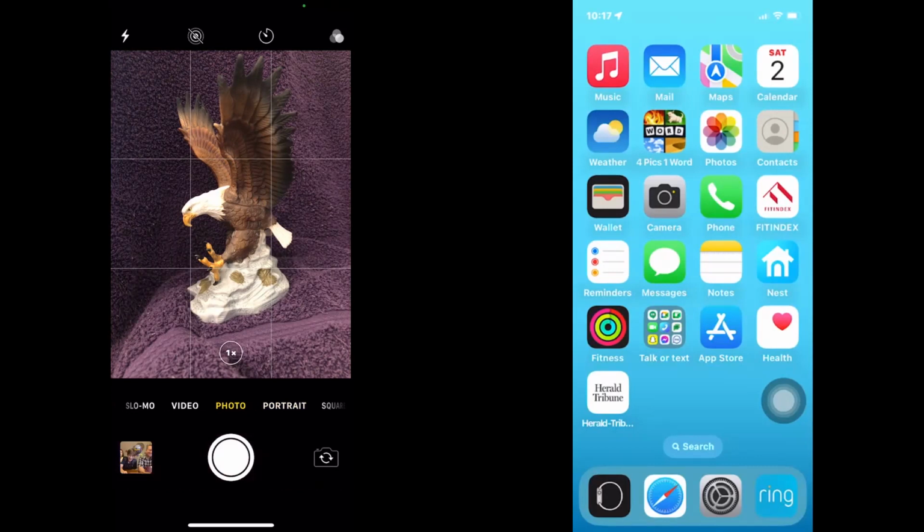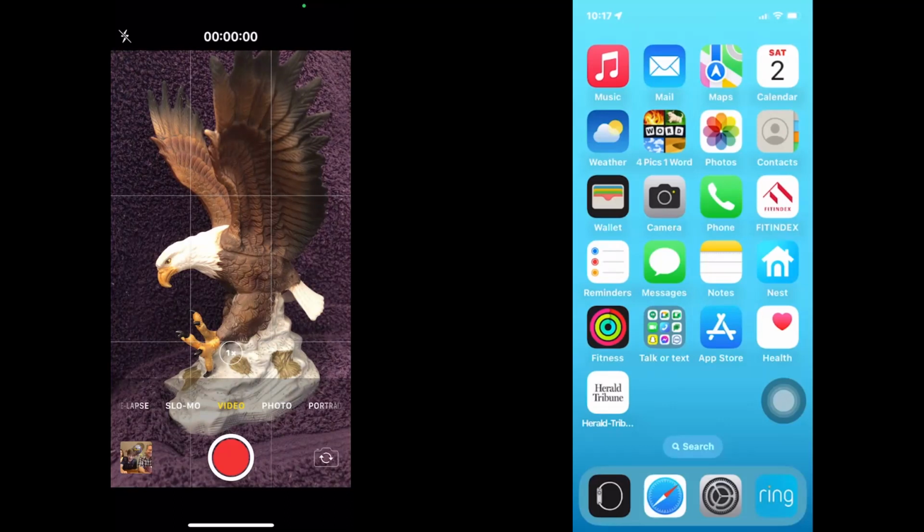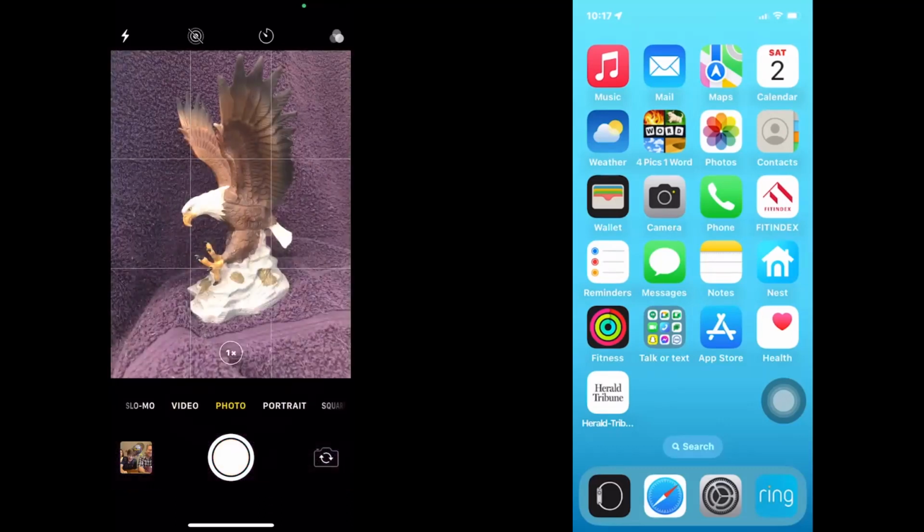So it's pretty easy to switch between different modes. Oftentimes, key thing here is you should check that when you're trying to take a picture, because you could be in video mode. Then when you touch the button, it takes a picture, but it starts a video as well. It's going to run until you tap that button again. So I'm going to switch it back to photo by tapping the word photo. And you can take a picture not only by tapping the button, but you can hit either the volume up or the volume down button to take a picture.